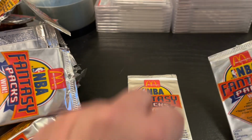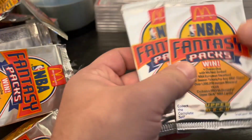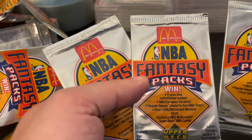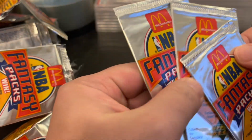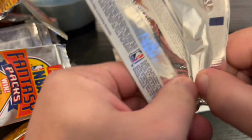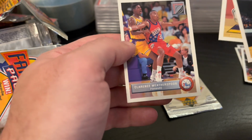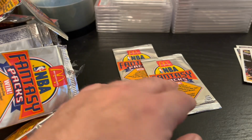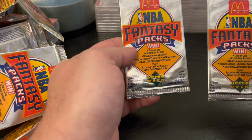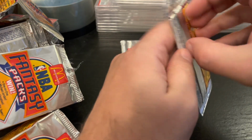Let's see the nicest looking pack of these last three. I think, gosh, this is tough. I don't know. Maybe that middle one. Middle one feels thicker, though, so I'm going to actually open this middle one now. I should have kept it sealed. Clarence Weatherspoon, John Stockton, and Horace Grant. Yeah, let's see here. I'll keep that one sealed up. That's going to be the one that I send to grade for PSA.